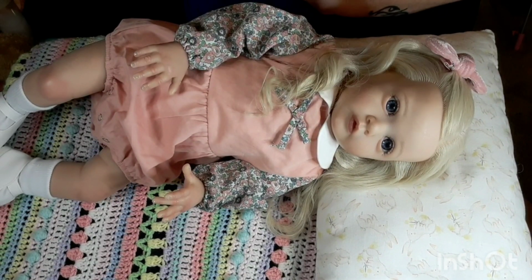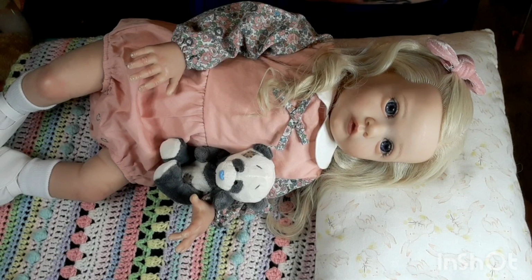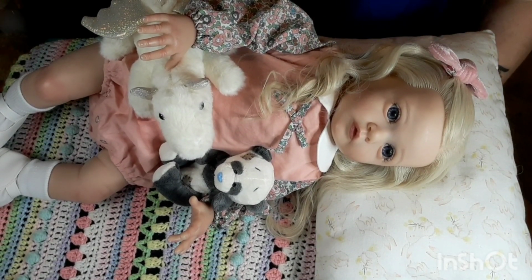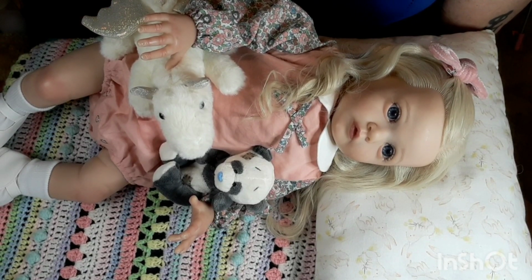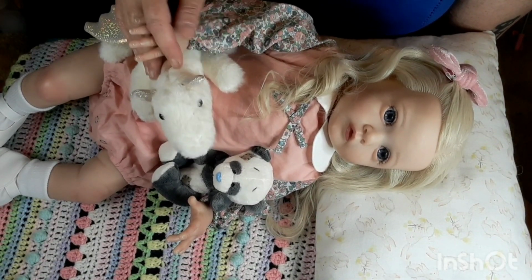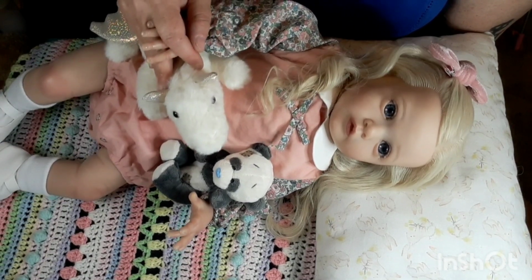So, anyways, she's all ready. And I think she just looks gorgeous. This outfit just looks like it was made for her. Literally everything I have put on Temperance, she just looks beautiful in it. She's an absolutely gorgeous doll. And I'm so, so glad that I have her. She's just lovely. Oh, this lovely girl.